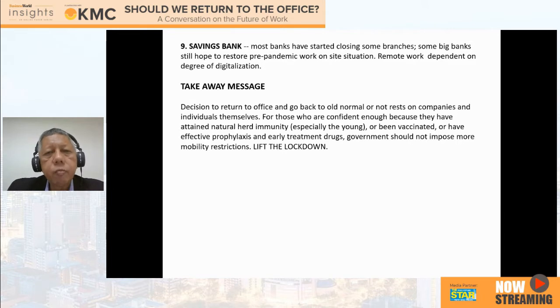We have been almost 15 months now of indefinite, draconian, almost dictatorial lockdowns. In fact, the worst and longest lockdown in the whole world. That's from the Google mobility reports. And so therefore, governments should lift the lockdown. Thank you.